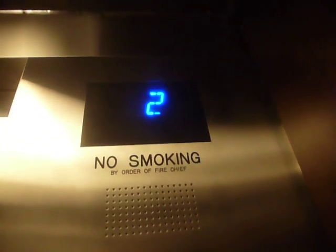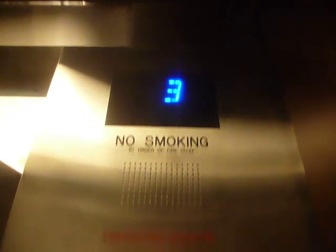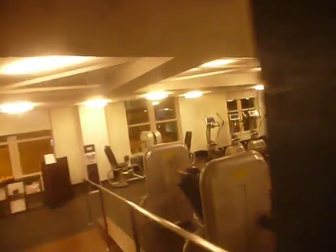The guest elevators, we're gonna go to 3, check out the fitness center. Sorry, I'm gonna have to take my key out. These elevators have key card readers. Third floor. This is the fitness center.